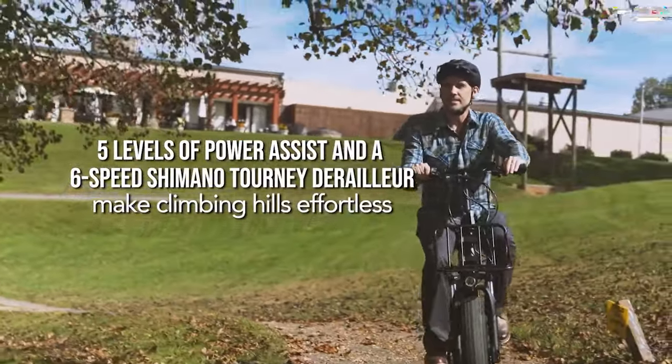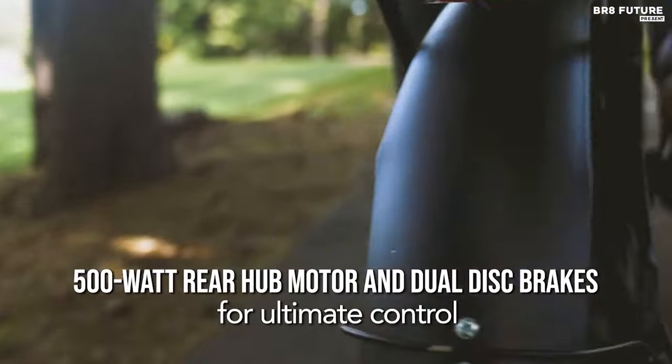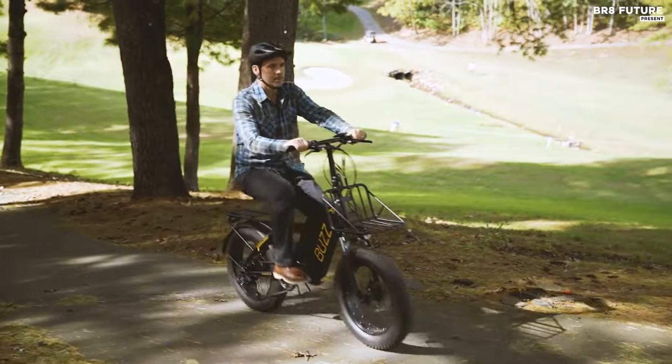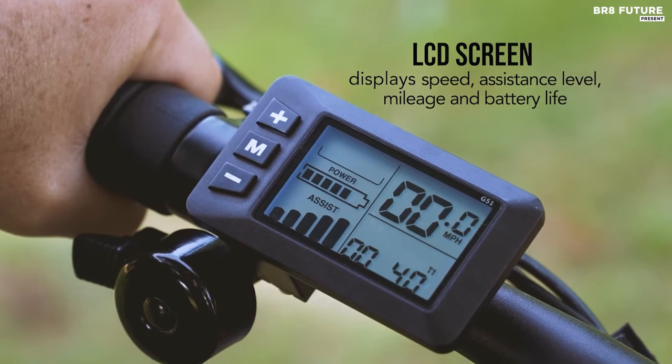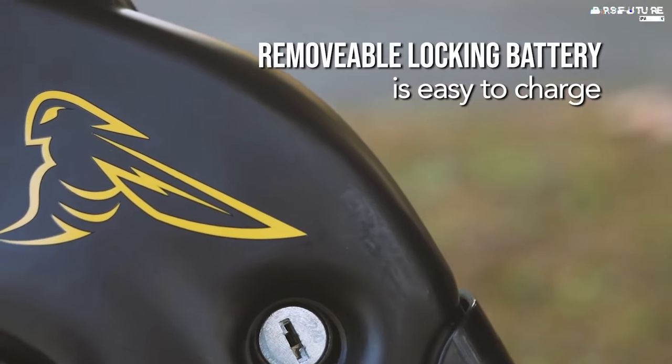Transporting your cargo has never been easier with the Buzz Centris. Its front and rear racks allow you to bring your belongings on your commute, and its simple folding design makes storage and transport a breeze. The LED headlight also provides better visibility during low-light conditions, adding to your comfort and convenience.